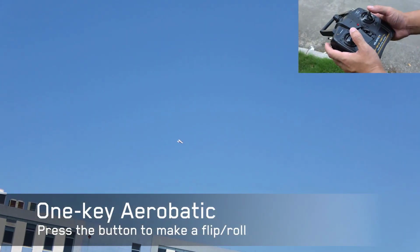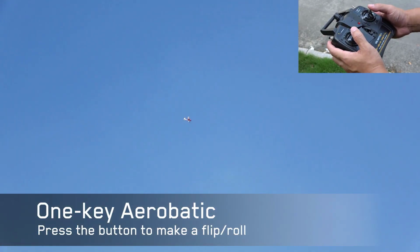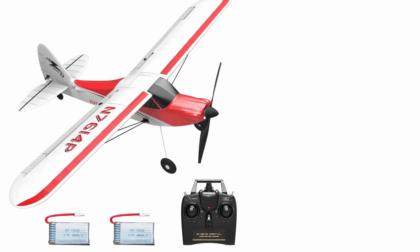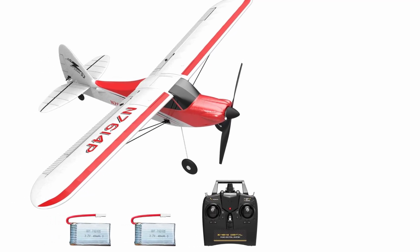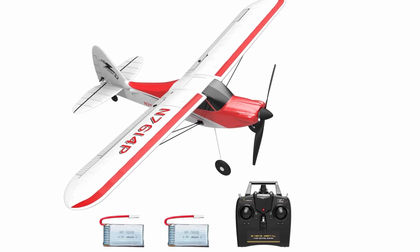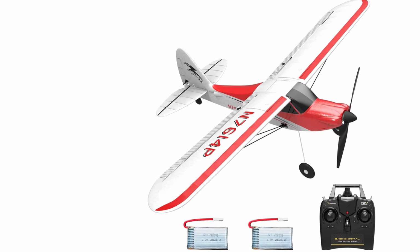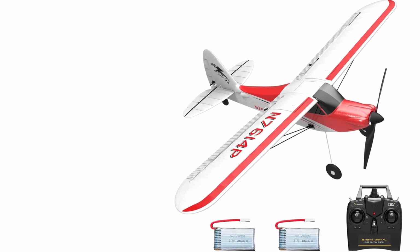One of the standout features of this trainer is its 6-axis gyro stabilizer, which provides added stability and smoother flights, even in challenging conditions like light winds. This built-in stabilization technology makes it easier for beginners to learn and maintain control, reducing the chances of crashing.